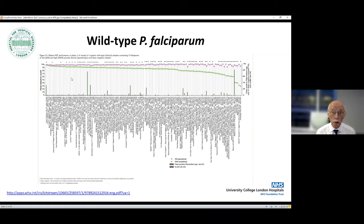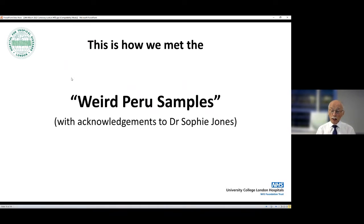Syndromic treatment is guesswork, and it offends me, the thought that people's lives depend on guesswork in the field because they can't afford to have diagnostics. So there was a massive game changer when we got these RDTs deployed in the field. And then came the Gremlin.